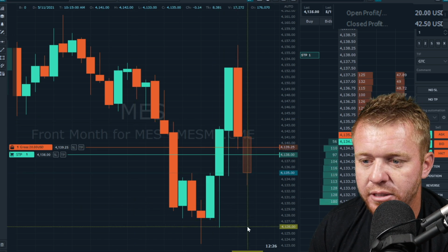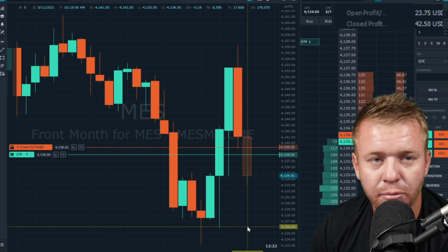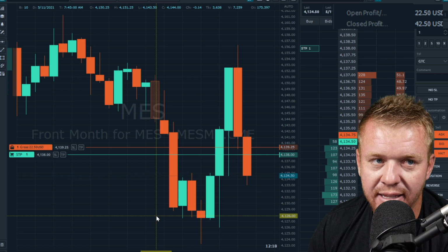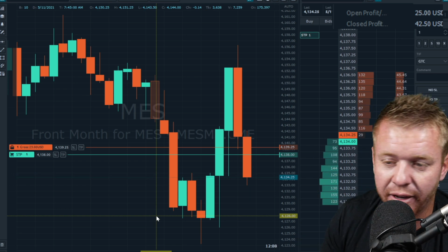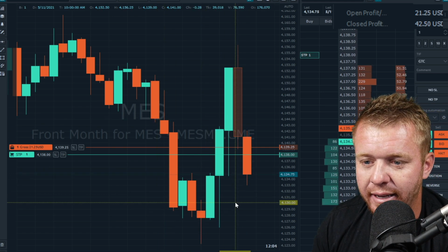So pretty simple setup, guys. This is why I love trading this setup right now. It's just super simple, really easy. No, it's not rocket science by any means. It really comes down to identifying the trend, identifying what's going on in the market. The market's red today, so I really wasn't trying to take any longs.